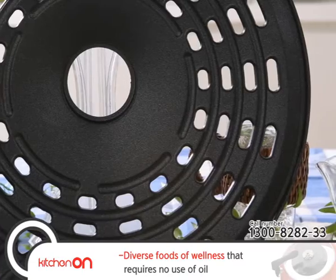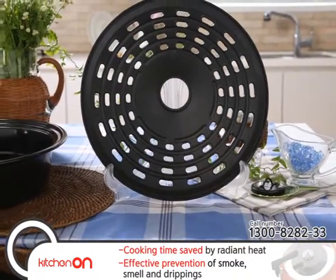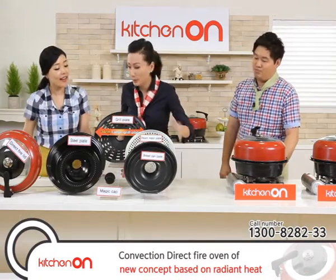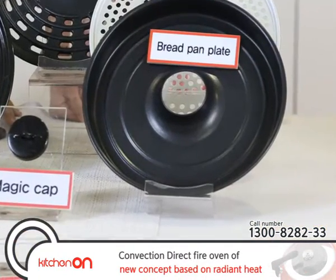That's right. So all the drippings will go into the water, so it will not be messy. Very, very clean, and easy to clean. All right. Perfect. So if you like to bake, do you like to bake? I love to bake. Oh, absolutely, me too.